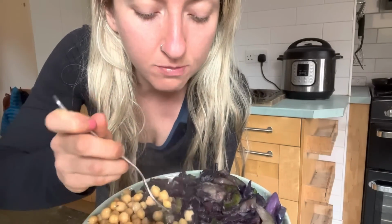These chickpeas are cooked to perfection. They're buttery, and I'm loving it. Don't underestimate the power of a simple meal.